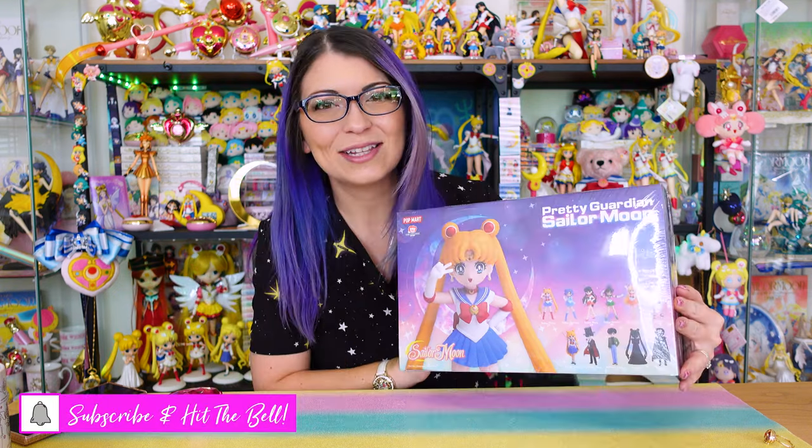So back in January, I came across these pictures that I thought were AI generated of these really cute chibi Sailor Moon figures. Once I was able to confirm that they were authentic photos, I had posted the leak over on my Instagram page. Well, it turns out that leak was of these adorable figures from Pop Mart, and they were only released in Asia, probably because of licensing.